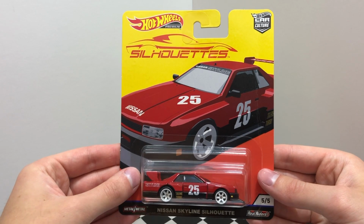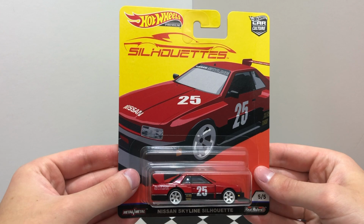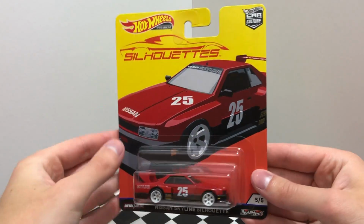Number 5 out of 5 from Silhouettes is the Nissan Skyline Silhouette. This all-new casting has a red body with Nissan logos on the front and rear, white 6-spoke Real Riders wheels, and racing number 25 on the side.